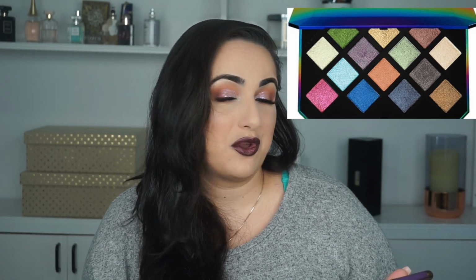You're going to need something else to make it work, because you're not going to just make a look out of just shimmer shades. Are the shimmer shades pretty? A couple of them are, but you're not going to spend $60 for a couple of shades. I don't think it's worth it in my opinion, so that's why it hasn't sold out. It's still available at your local Sephora if you're interested, because it's been there.